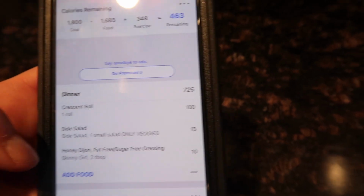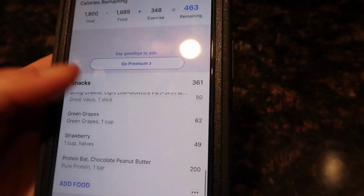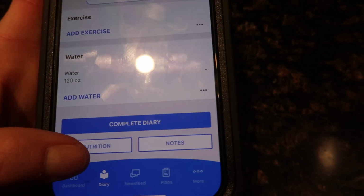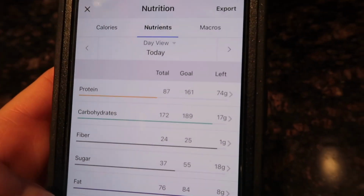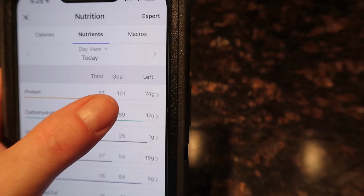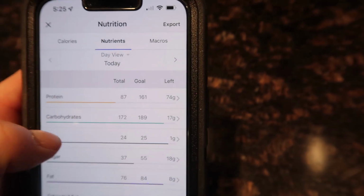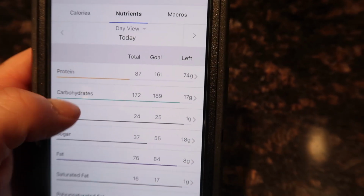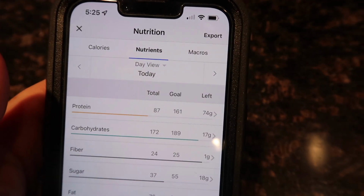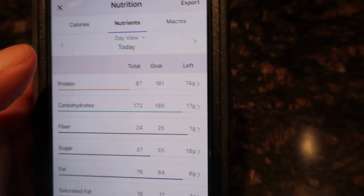So I have a side salad with some honey mustard or honey Dijon fat-free dressing, and my water. I had 120 ounces of water today. And my protein, I only had 87. I don't know why that keeps upping every day. My goal is 130, 135 every day. So I'm just getting back on track, because like I said, we were sick, and my carbs are a little bit over as well, but everything else is good. So I need to work better on my protein. I need to have my eggs in the morning, and that will fill in that gap.